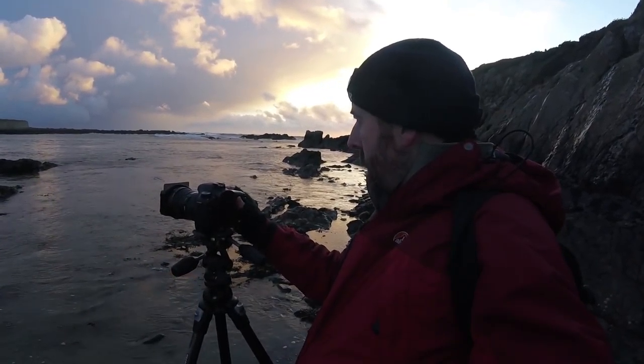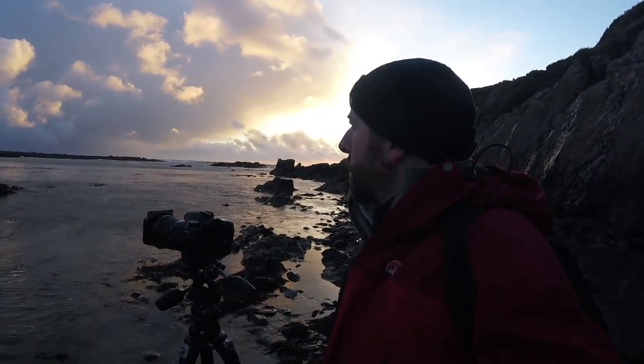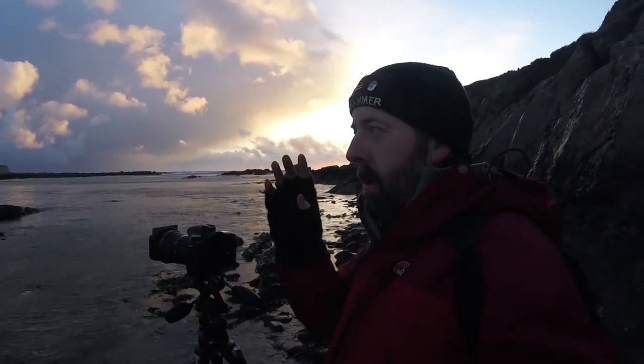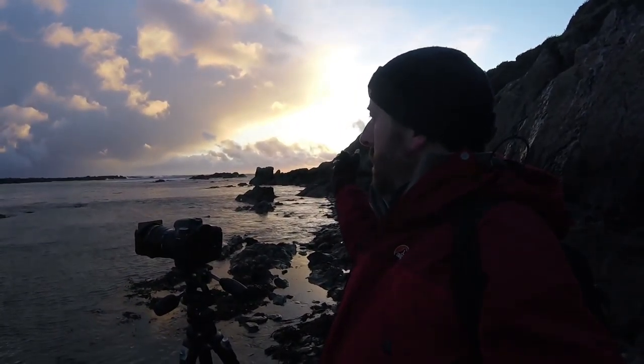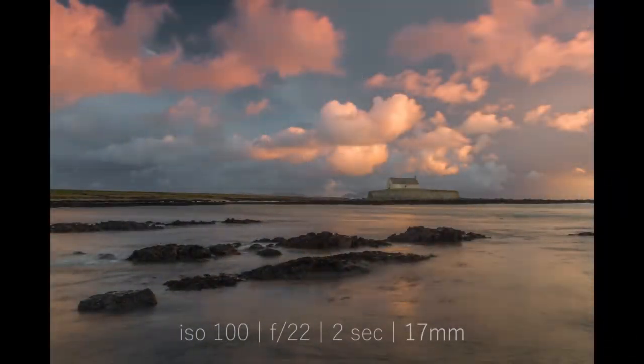So let's wait for a wave. Right, once I've done this, I'm going to go over the other side of the church, because I'm anticipating some nice colour behind the church in the sky. So I'll do this when a wave comes in, and then I think the next time I speak to you, I'll be over the other side.